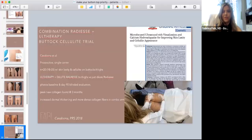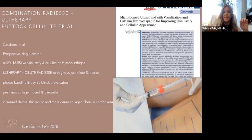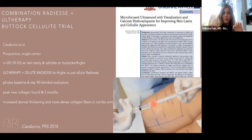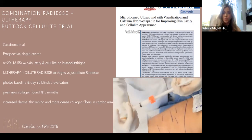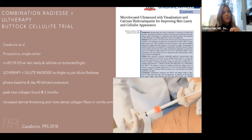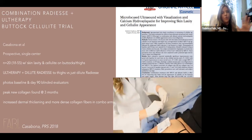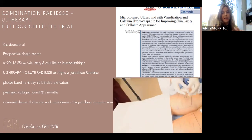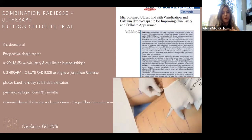I'm going to lower the volume on this because we don't have to subject you guys to all that. But here, what I typically do is combine Ultherapy with either dilute Radiesse or dilute Sculptra if there's an element of laxity, especially for the thighs. I just showed you the combination on the butt with Ultherapy and Sculptra. Here on the thighs, I'll do a little bit of dilute Radiesse immediately after the Ultherapy.